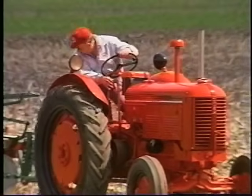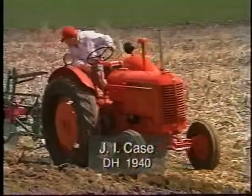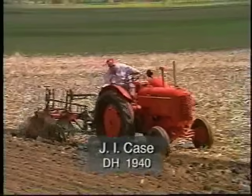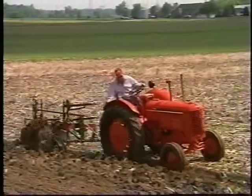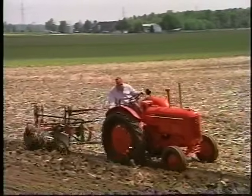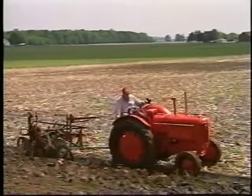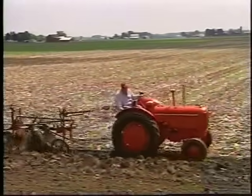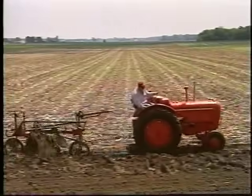The man watching his plow here is Tom Graverson, who helped us put this show together. He's aboard his Case from the 1940s, as befits a true Case man. This Model DH is rare as hen's teeth. Case only built 82 of them. Tom's tractors are scattered through this program. We do have footage of Tom driving a John Deere, but we promise not to show it.